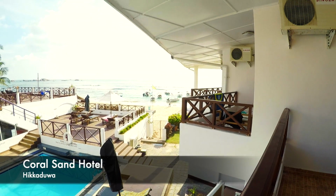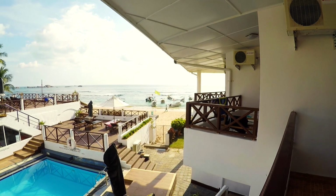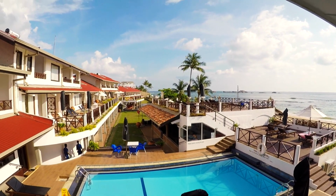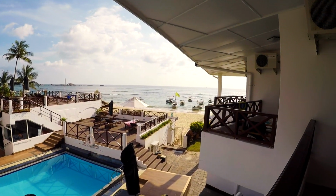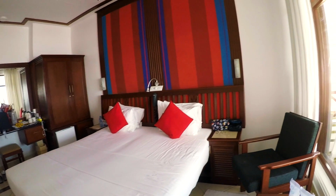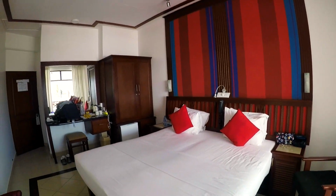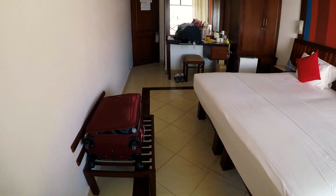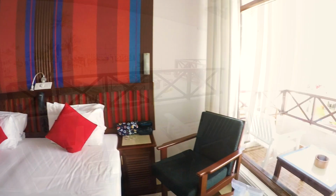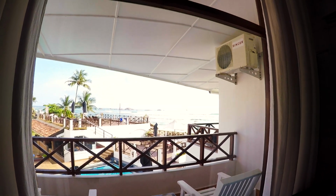The beachfront. Can hear the waves here. Have 2 poles here. Oh, there's one more there. All right. It's still really sunny. Okay, this is a room. Bed. TV on the wall. Some kind of closet. And this is the view. It's awesome. It's right on the national park area of the protected reef.